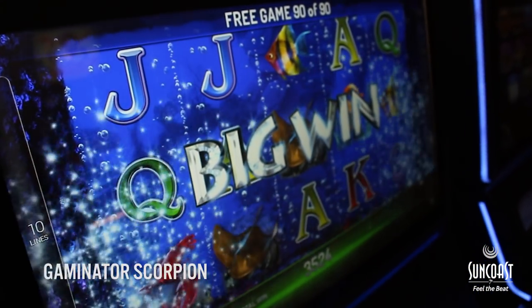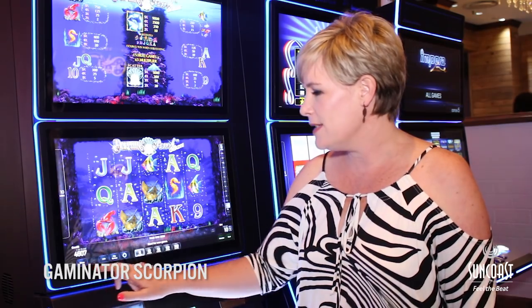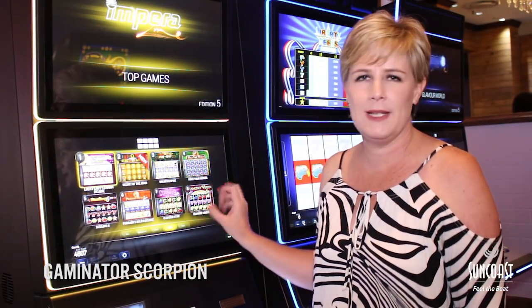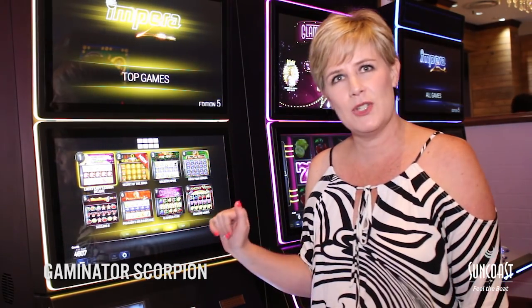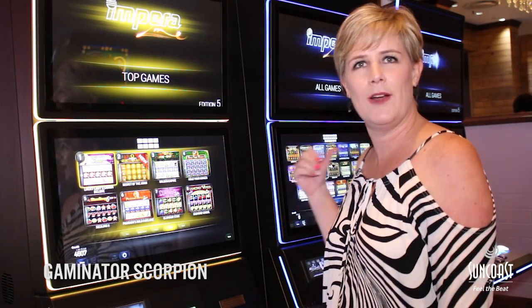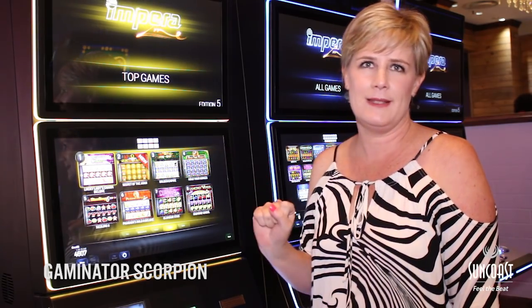If you're new to these machines or to AGI, to these games, and you're not sure what to play, there is also a feature where you can see what the top games are. So these are the most popular games that are played. So as you can see, Lucky Lady Charm is a popular game on this machine. It differs per machine. You know, Lucky Lady Charm may not be popular on the machine next to me, but on this machine, people seem to enjoy playing this game the most.